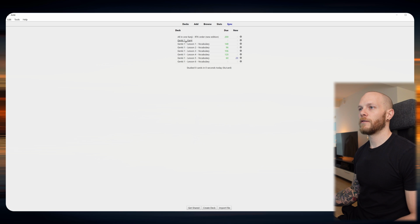Here you can see all the Genki ones, which I created by hand. But this top one, the kanji one, I actually downloaded. With Anki, you can share decks, and this makes it a lot easier to get started. Maybe you just want a bunch of vocabulary, or you have a specific book that you're using that's pretty common. Chances are there might already be a deck created for that. In my case, with the all-in-one kanji, there was. So I'm going to show you how you can get those various decks and what that looks like.